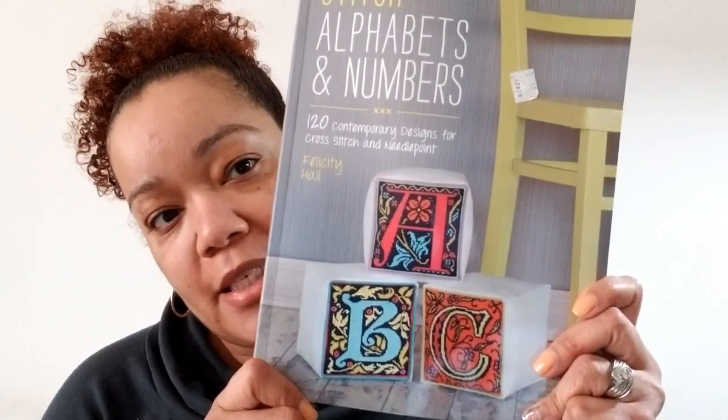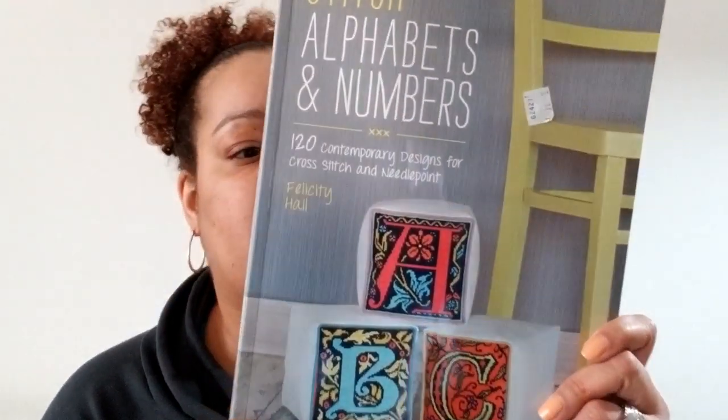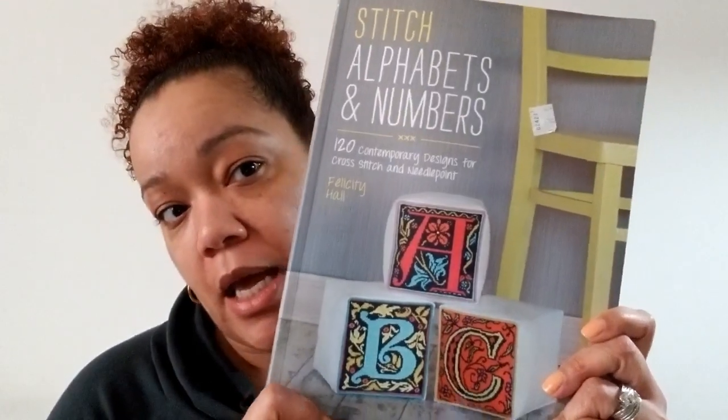So hopefully you got to see that. It's pretty amazing, but I can't show you a picture of it without showing you the actual pattern. I went on to Amazon and found the book. It's called Stitch Alphabets and Numbers, 120 Contemporary Designs for Cross Stitch and Needlepoint by Felicity Hall. I got this book for, I think, like $2.86.